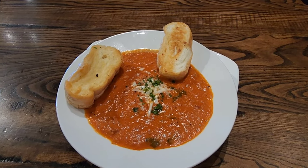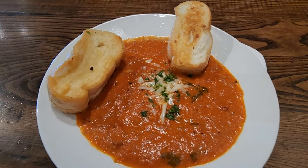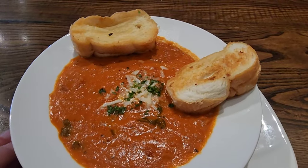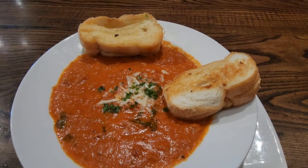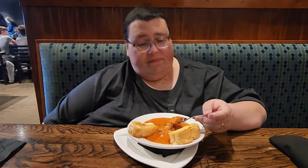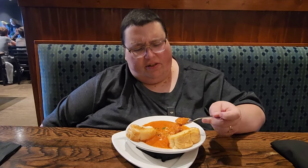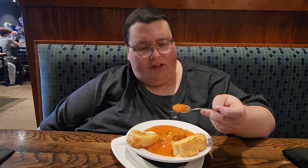We have soups to start us out, and mine is the tomato soup with homemade bread. Who doesn't love a good tomato soup? And boy, does that look rich. It does look rich. Yummy. Yes. You're a mater guy, so I know you're going to like the mater soup. We got green maters.